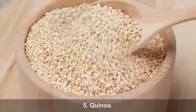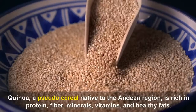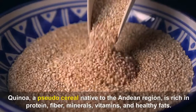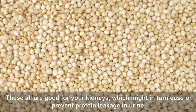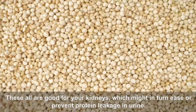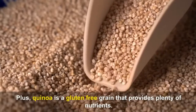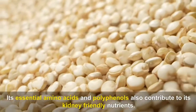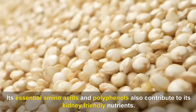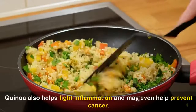5. Quinoa. Quinoa, a pseudo-cereal native to the Andean region, is rich in protein, fiber, minerals, vitamins, and healthy fats. These all are good for your kidneys, which might in turn ease or prevent protein leakage in urine. Plus, quinoa is a gluten-free grain that provides plenty of nutrients. Its essential amino acids and polyphenol also contribute to its kidney-friendly nutrients. Quinoa also helps fight inflammation and may even help prevent cancer.